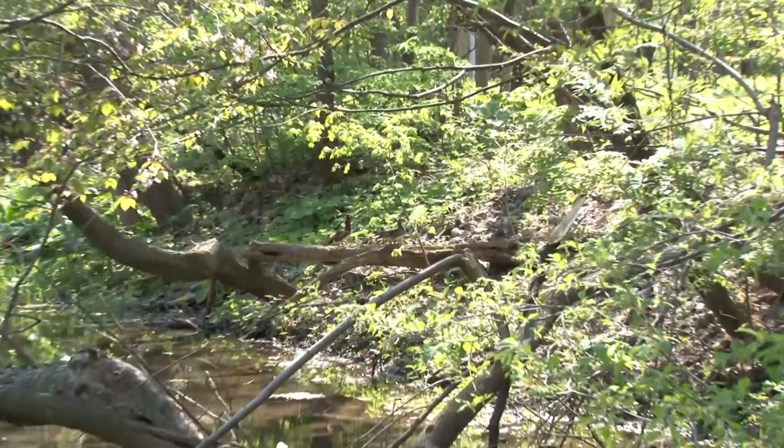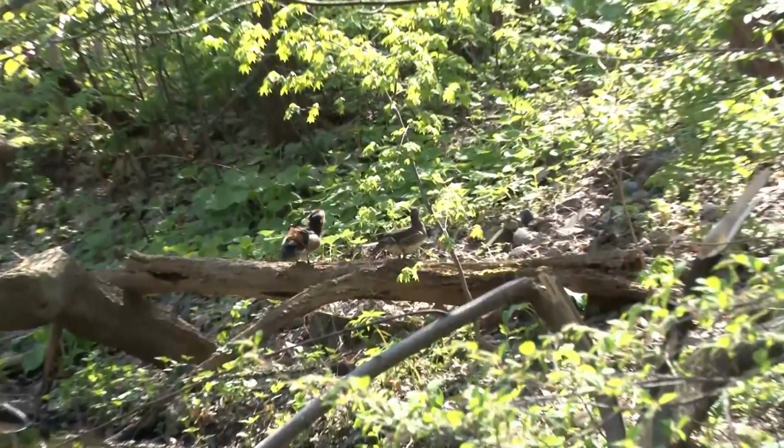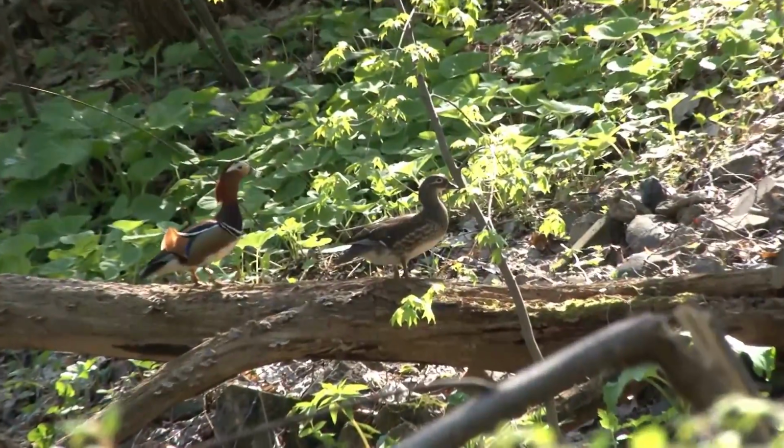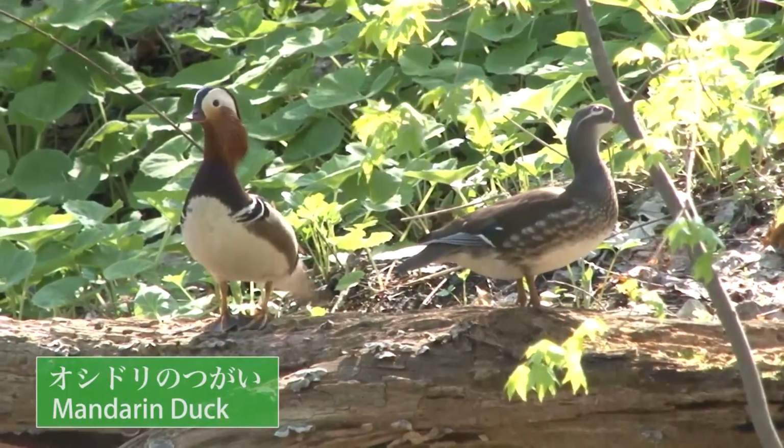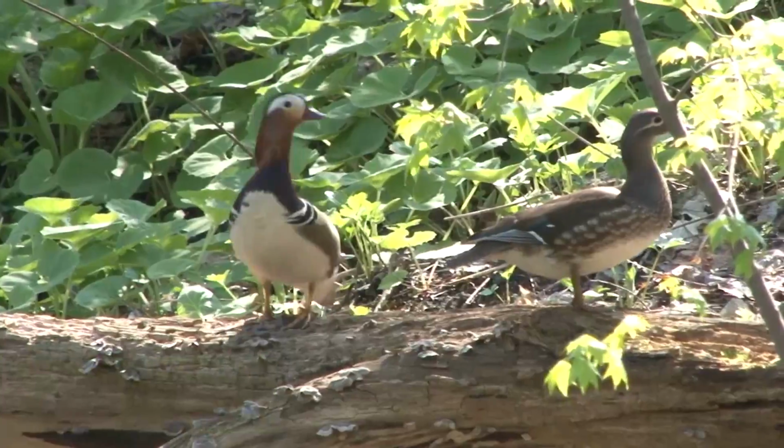We also found a pair of mandarin ducks on Ono Pond. The one on the left with the beautiful plumage is the male. They breed from spring to summer.